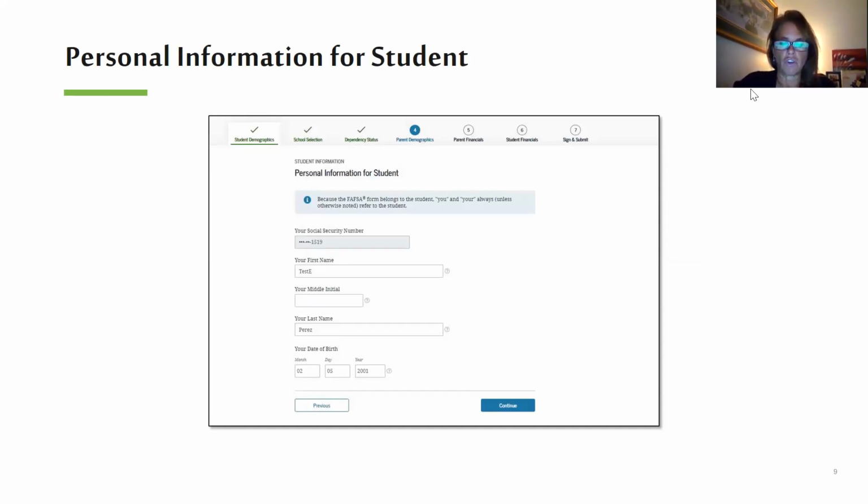You have to make sure that the student's name on the social security card is the same as what you're entering into the FAFSA application. The reason being, the federal processor does a check with the Social Security Administration. When you put down the information, it sends this information to Social Security, and if things don't match, then your application is rejected. So I definitely want to make sure that you are prepared.